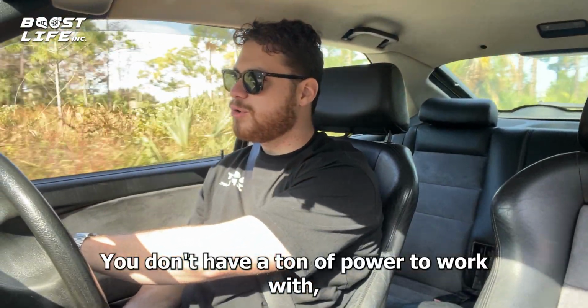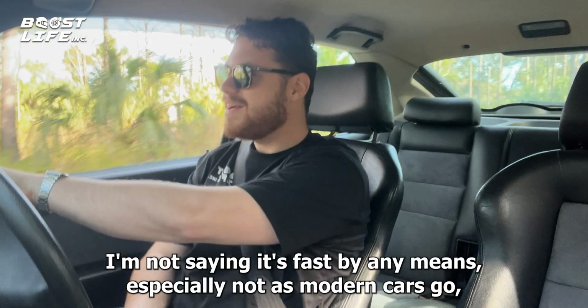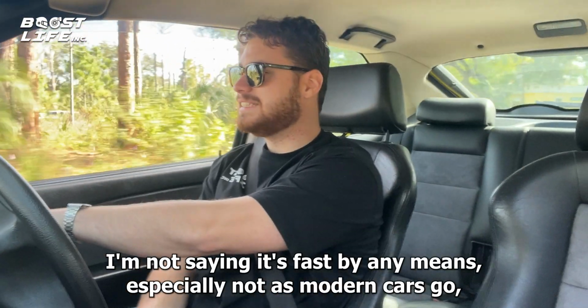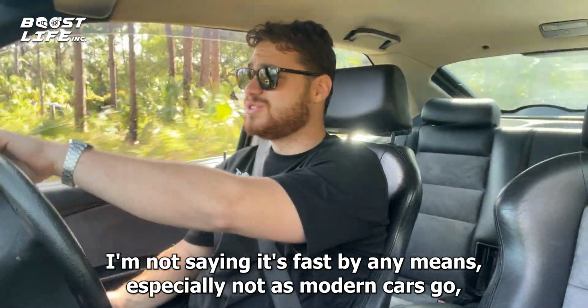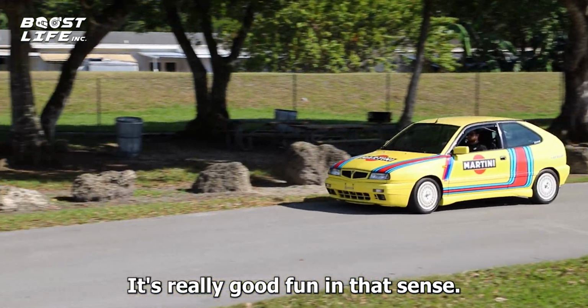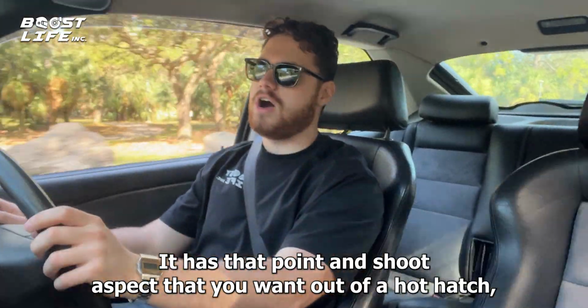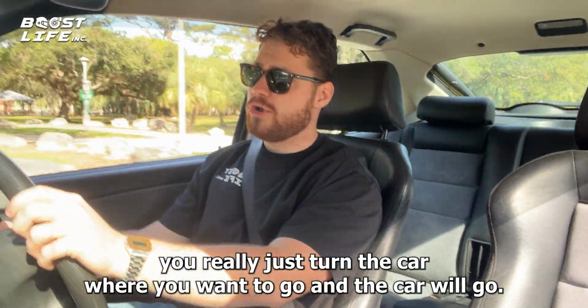You don't have a ton of power to work with. We're looking at like 130-ish horsepower. It's fun. I'm not saying it's fast by any means, especially not as modern cars go, but it's fun. It's fun to toss around. It's really good fun in that sense. It has that point and shoot aspect that you want out of a hot hatch. You really just turn the car where you want to go, and the car will go.